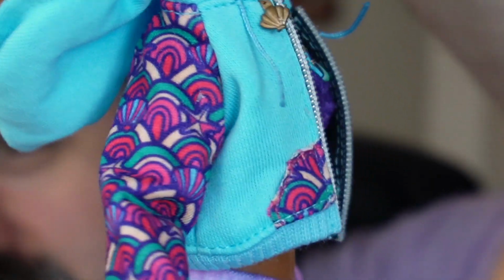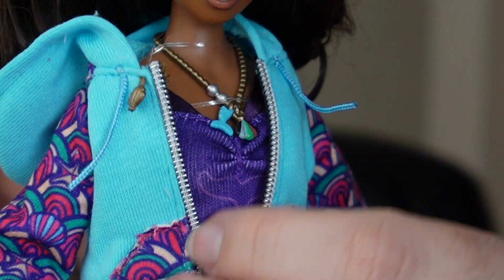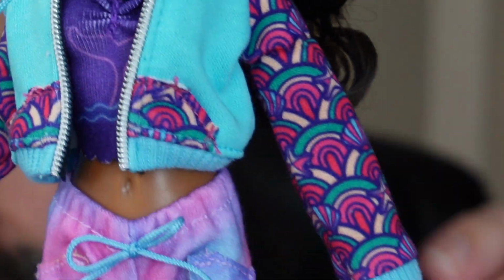Here's the hoodie that she comes with. It's this light blue, almost a turquoise color. It's got these little pull strings here. It's got a zipper, the little zipper pull looks kind of like a little seashell. Pockets, we love the pockets. And this cute little pattern on the side. This is a really nice material. I'm just realizing all the materials that they used are really nice. And this is very similar to hoodies that people actually wear.